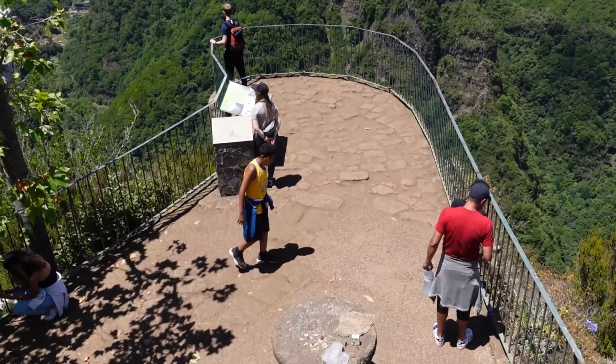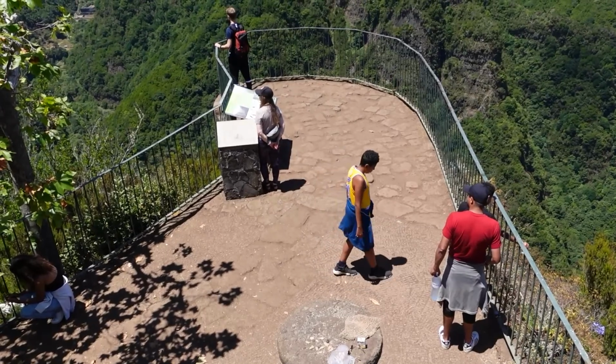I'm not too sure if we've got really lucky or if it might be the time of day that we've come, but when we spoke to other people at the hostel who'd come along to Balcoes, they said there were so many people everywhere. It was really difficult to be able to take a photograph. Don't get me wrong, we don't have it to ourselves, but there's really not many people here in comparison to what I was expecting.